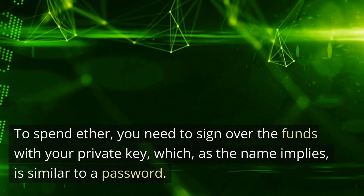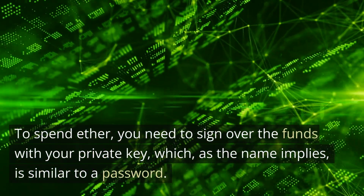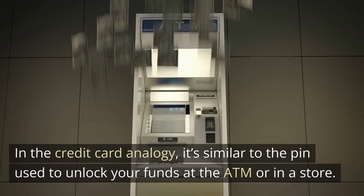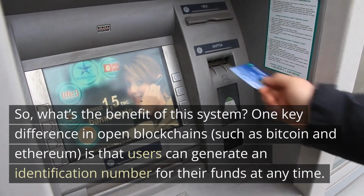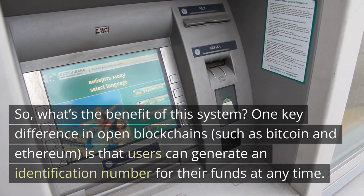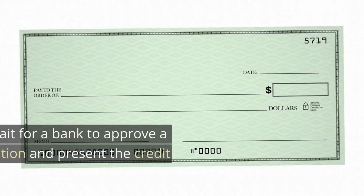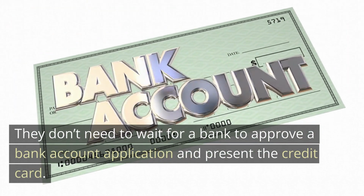To spend Ether, you need to sign over the funds with your private key, which, as the name implies, is similar to a password. In the credit card analogy, it's similar to the PIN used to unlock your funds at the ATM or in a store. So, what's the benefit of this system? One key difference in open blockchains, such as Bitcoin and Ethereum, is that users can generate an identification number for their funds at any time. They don't need to wait for a bank to approve a bank account application and present the credit card.